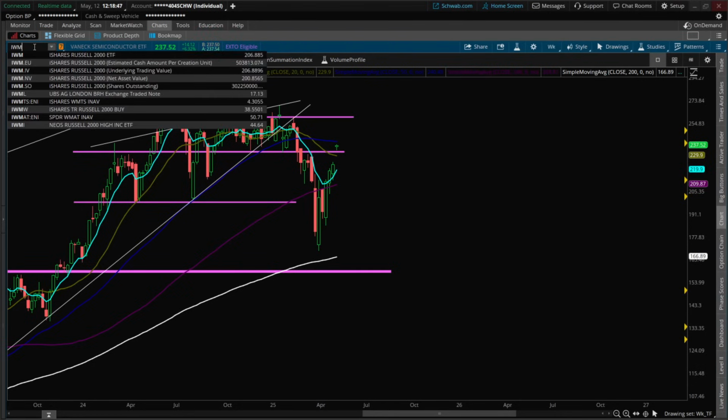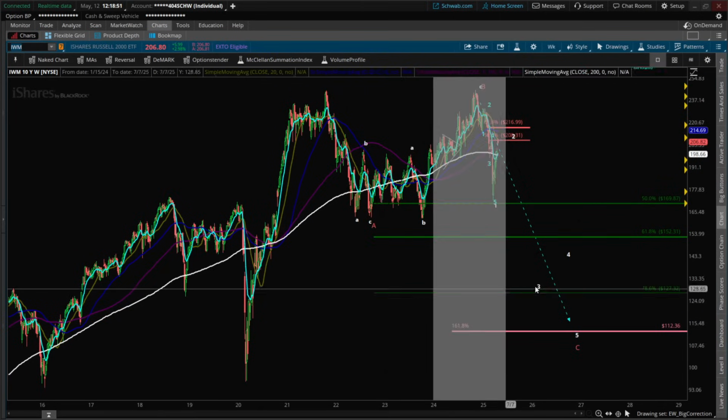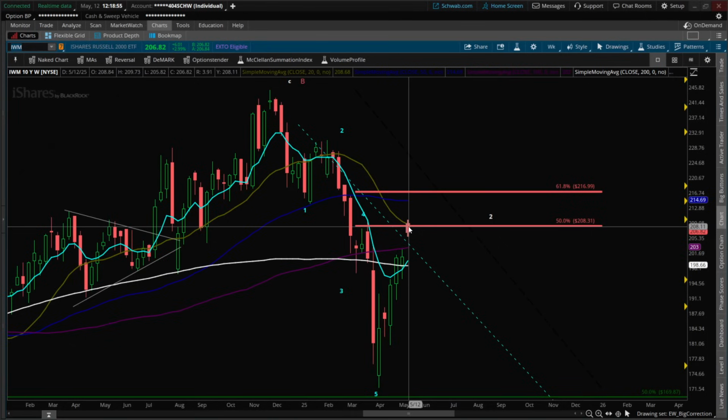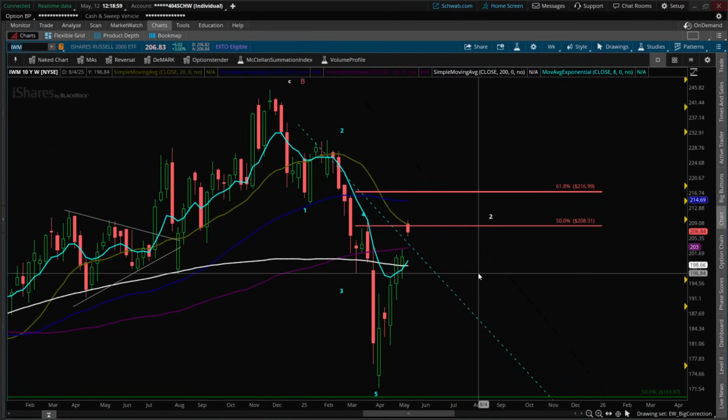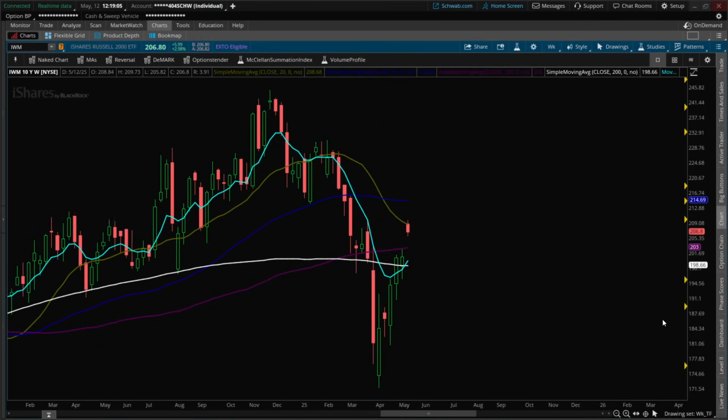IWM. Here's the same look from the weekly time frame on the Elliott wave. Well, we have the 20-week moving average. We're rejecting off of it. It's a 50% retracement as well. Huge area. There's a good chance that this move is done.